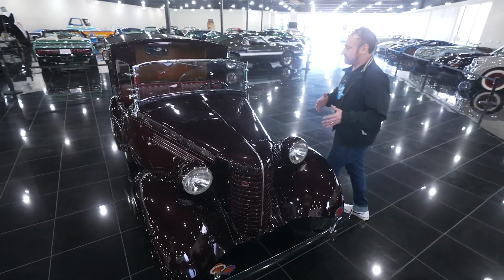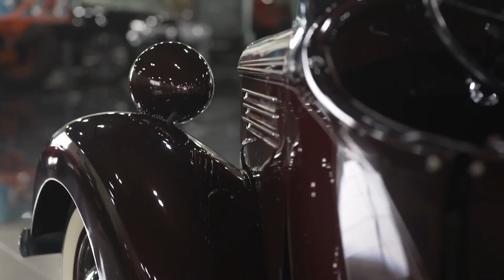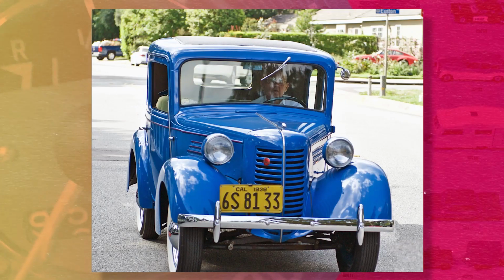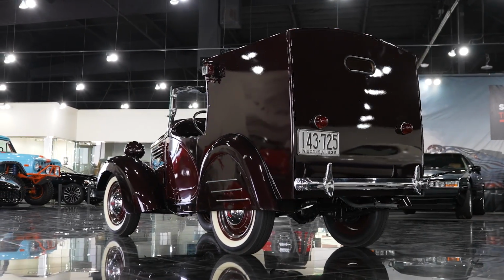Now, the Bantam company made a lot of different versions of this car. So basically, from the front up into the end of the door is the same on almost all the Bantams. They had roadsters, they had four-seat convertibles, they had enclosed cars. So when it came to making a delivery van, it was really no big deal for them just to design their own box and stick it on the back.